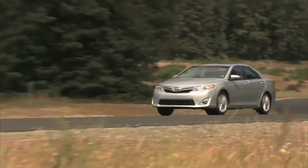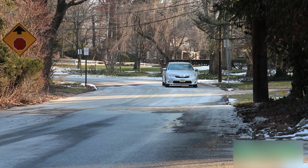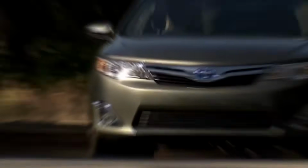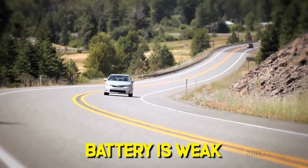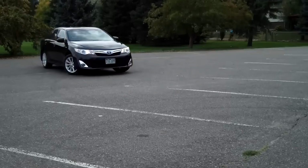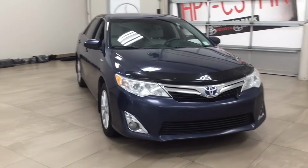Choose this one when your family drives enough miles for fuel savings to matter, but still wants a normal sedan that can handle children, groceries, travel, and weekday commuting. Skip it if the battery is weak, the maintenance history is thin, or the seller thinks the Toyota badge means no inspection is needed. A clean Camry Hybrid is a budget protector.